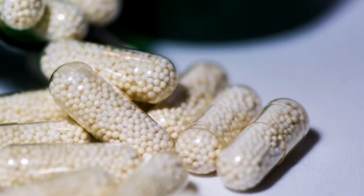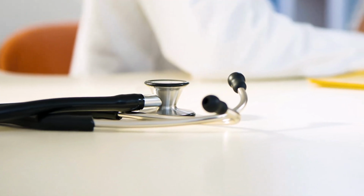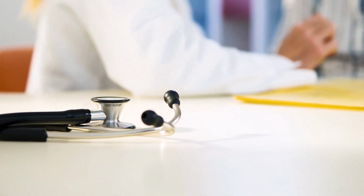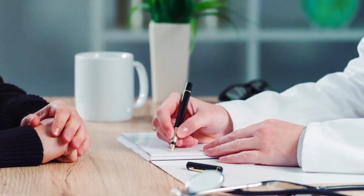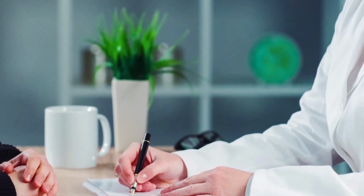SGLT2 inhibitors. Initially developed to manage diabetes, SGLT2 inhibitors like dapagliflozin and empagliflozin have shown significant benefits for heart failure patients. They help reduce the risk of hospitalization and may improve heart function in patients with reduced ejection fraction.